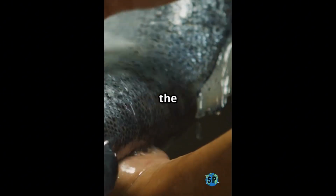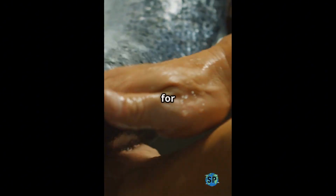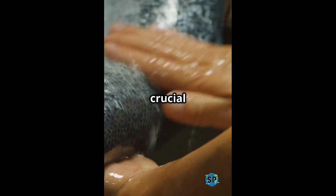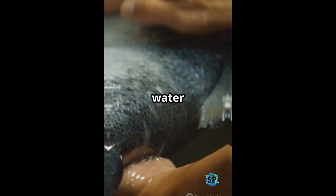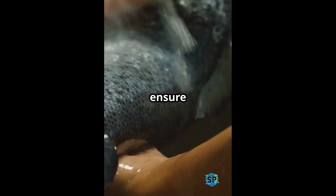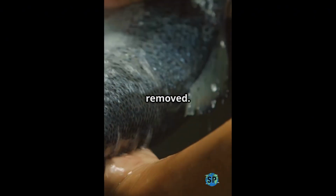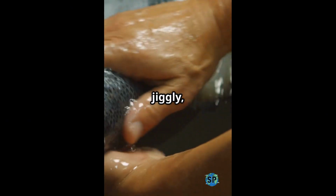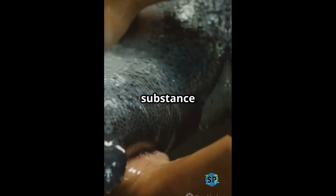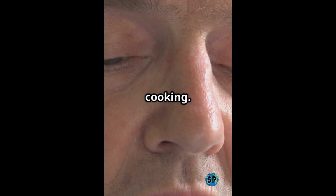After the lye treatment, the fish is once again soaked in clean water for several days. This step is crucial to remove any remaining lye and to further rehydrate the fish. The water must be changed frequently to ensure that all traces of lye are removed. By the end of this process, the fish has transformed into a jiggly, translucent substance that is ready to be cooked. The final step in the lutefisk journey is cooking.